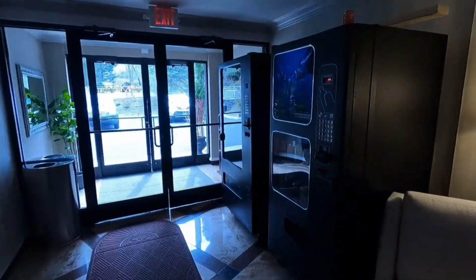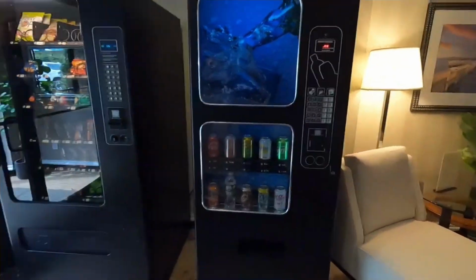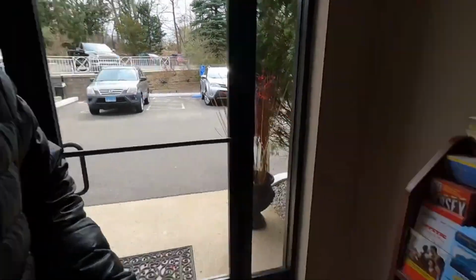Most hotel rooms have vending machines. This one is no different. Nice little sitting area there if you want to enjoy a beverage and a snack while you eat those. Most hotels have brochures. You've probably seen them before if you've seen any of my other hotel videos. And we call those brochures.